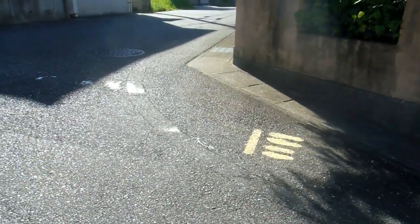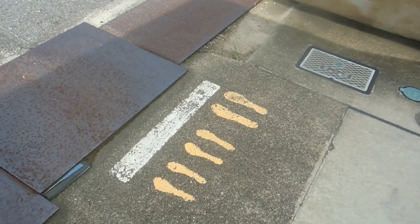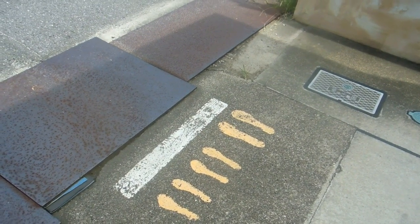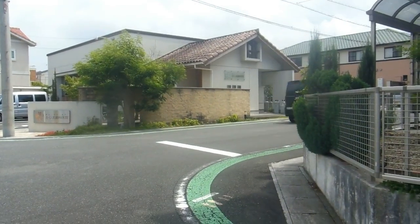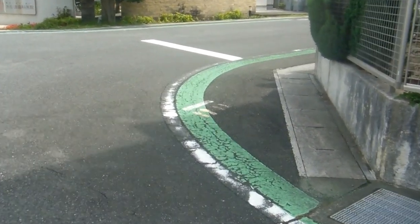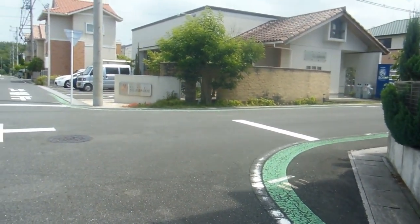It's usually done by either local associations of private people, or people sometimes do it outside their own house. So it's a fairly typical Japanese solution to a problem. The idea is the kids are supposed to stand on that spot and look before crossing the street. So it's sort of, let's put another line of code in the programming to try and stop this problem, but it's too inconsistent and it's too random and a little bit rare, actually.